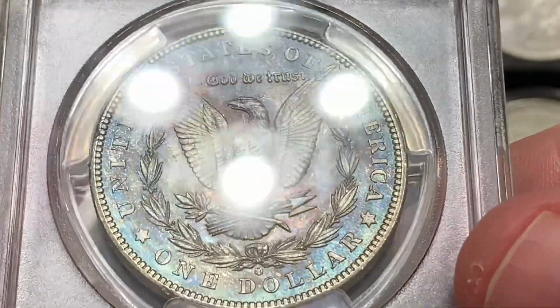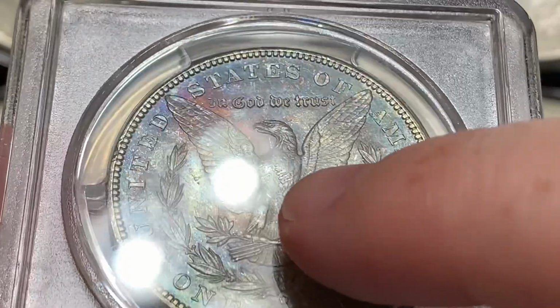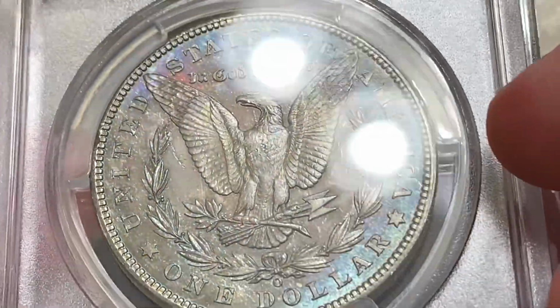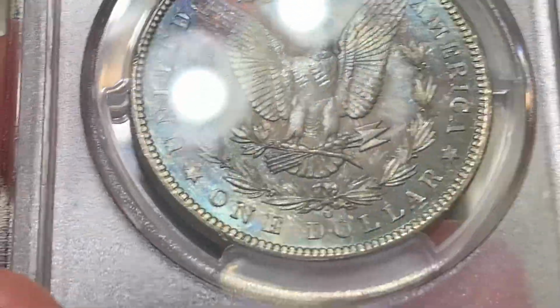I really wanted to talk about eBay. So I've been selling on eBay since 2014, buying and selling a lot longer than that, or I should say buying for a lot longer than that. But as I've become more comfortable with eBay, I wanted to sell off coins that I was no longer happy with, I was no longer enjoying.